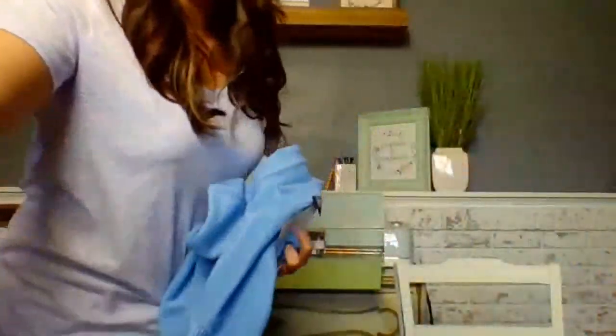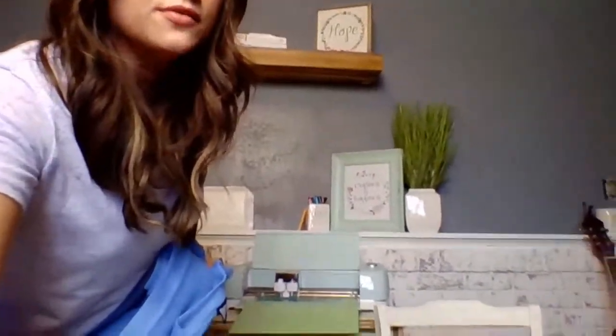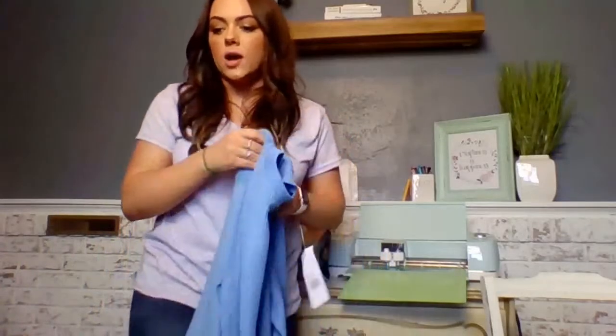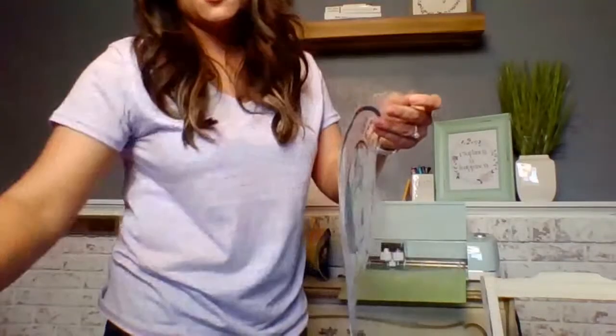All right, so just going to adjust my screen over here on my laptop so that you guys can get a good view of the heat application. All right, looks like we're good on the phone. So we're going to do this one first, and then we will test the cap as well. And this is the heat transfer that we are going to be applying today. I got a little bit of paper stuck to the backing.